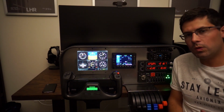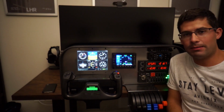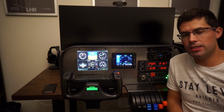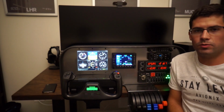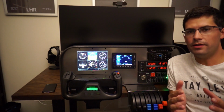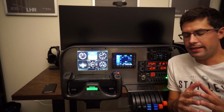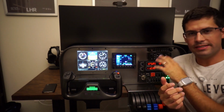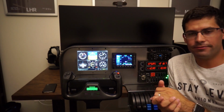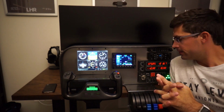One of the really cool features of this panel, and this is the first time I've actually had the opportunity to really use it in person, is this GMA 350 audio panel. So switching between COM1, COM2, it's an awesome panel to be able to do that. We'll get into some examples of using that for the ATIS and things like that.